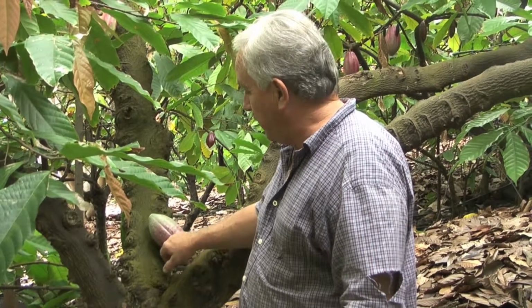Then there's a window of time, 8 to 10 days, when the pod will start making a color transition from an unripened state to a ripened state. Now you won't see any color where we're standing because we've harvested here, but this is a variegated pod. This will turn a golden red pod. We have reds, we have fuchsias, we have rainbow colors, we have yellows. So it's kind of like an Easter egg hunt when you come in here harvesting. You're looking for all the nice bright colors.